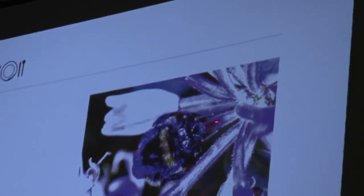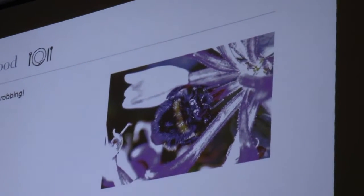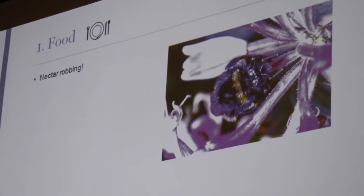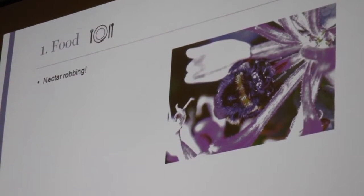But having said that, some of them are quite sneaky. So nectar robbing: this little cheeky chap has cut a hole in the bottom of this honeysuckle flower and stuck its tongue in to sneakily get the nectar without going in the legitimate way that the flower wants it to, to get it pollinated. So it's robbing the nectar. So even if you've only got long, deep flowers, they'll find a way around it.